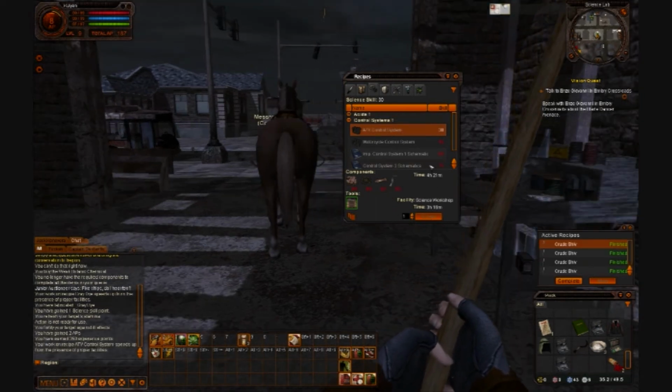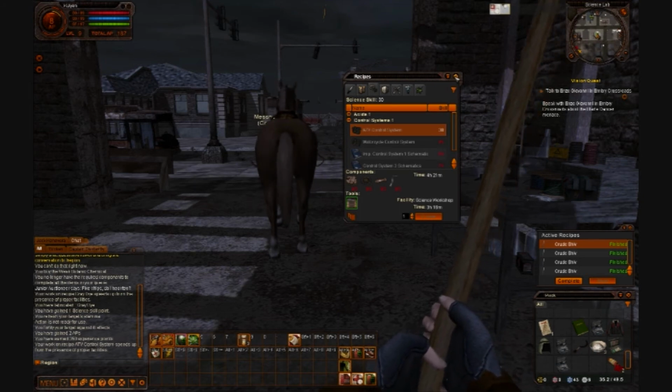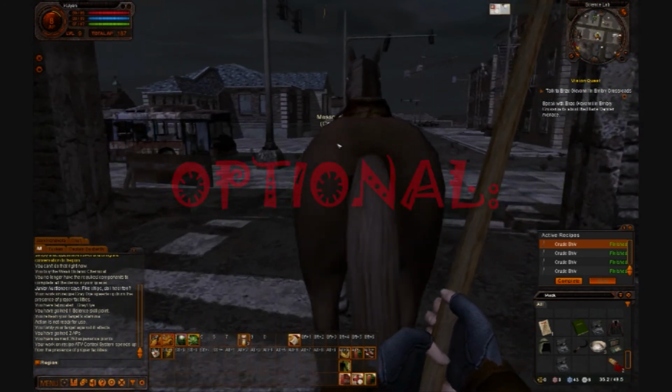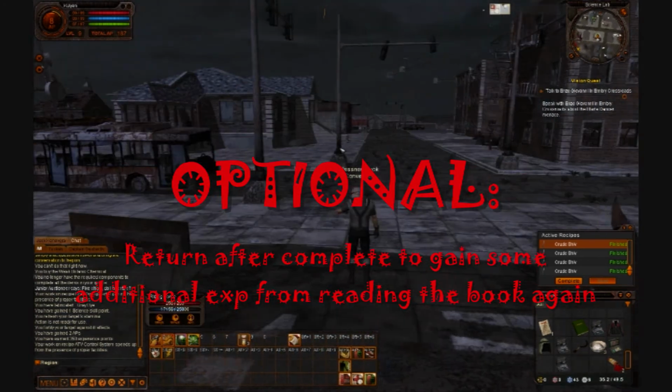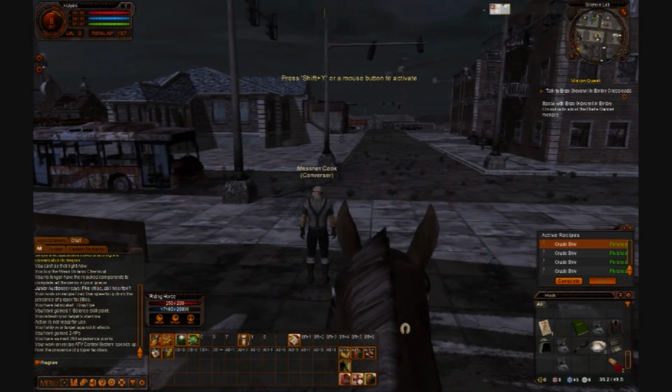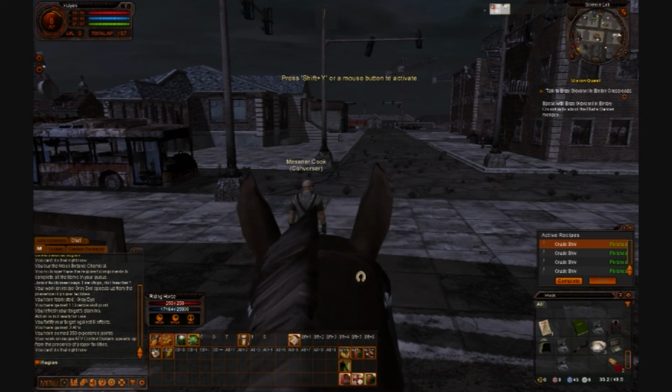Word to the wise, it takes about 4.5 hours without a facility, a little over 3 hours with a facility, so it'll be some time. However, once your transmission is complete, you can read the book again to get further experience for it, or you can just stop at this point and continue on your merry way, and that's all you need to do for your transmission. Really simple.